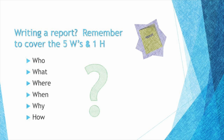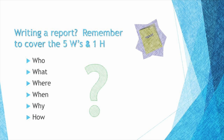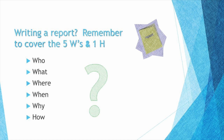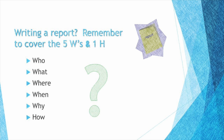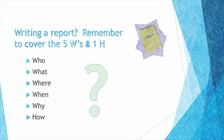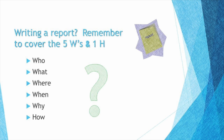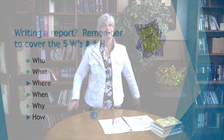If you're writing a report, remember to cover the 5 W's and an H. Who, what, where, when, why, and how. Who is it going to? Who's going to read it? What is the report going to say? Where did this happen? When did this happen? Why do we need to know about it? Those are all important questions. And then how was it accomplished? These are important things that they tell newspaper writers to always keep in mind. Be sure that all the information that the reader might want is right there in the report.